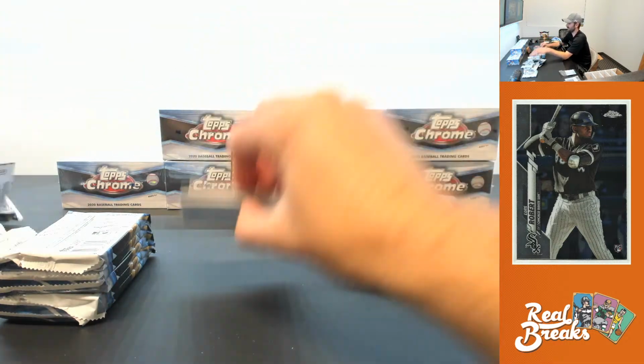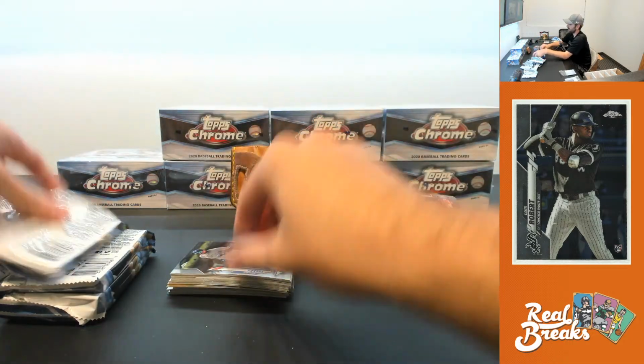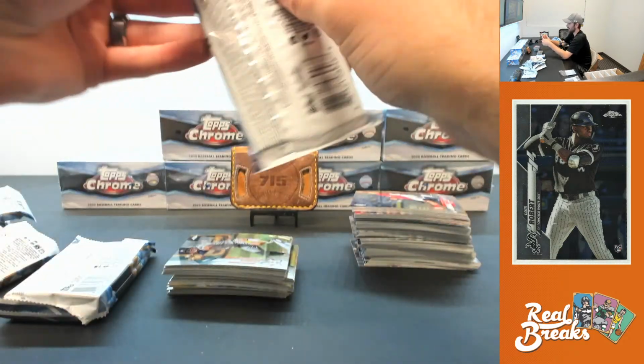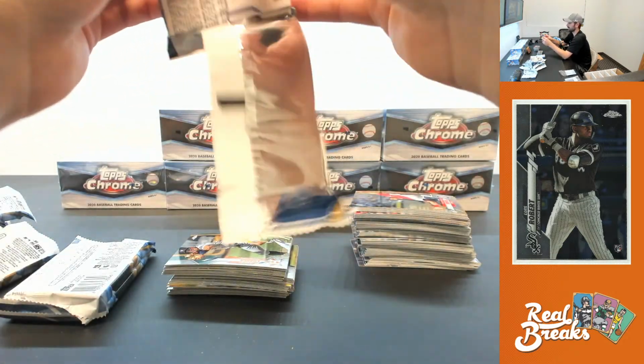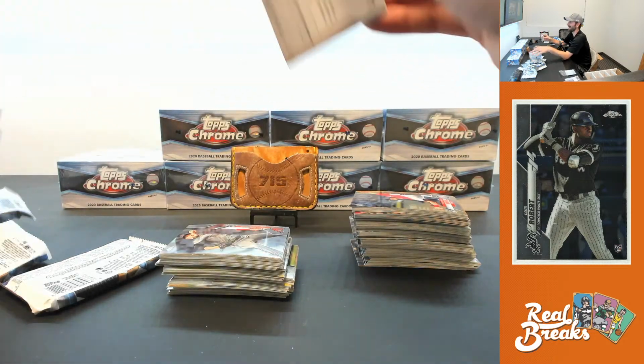Alright, so in these jumbo boxes, we're going to have 5 autos per. 8 boxes total in the case, giving us 40 when all is said and done. And hopefully a couple of rovers for the showcase.